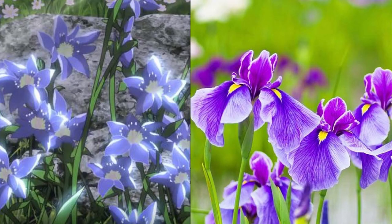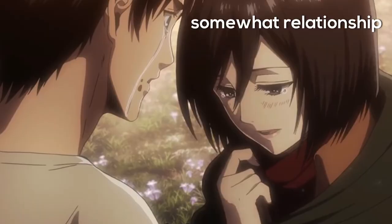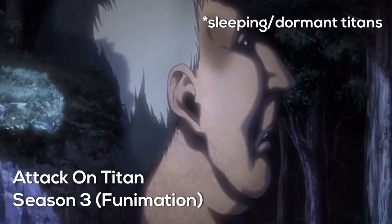There's multiple ideas of what the flower could be. I thought it was an iris at first. There's multiple meanings. Some people say that the flower means overcoming hardship, also love and caring for other people as shown through Mikasa and Eren's somewhat relationship. Also in terms of just it being a flower itself, the flowers could also represent how titans rely on sunlight rather than eating people to survive, just like plants do.